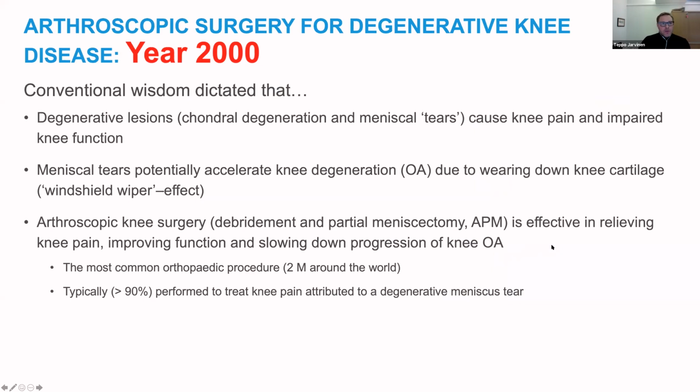I will first take you back to year 2000 and tell you how the scenery looked at the time. Conventional wisdom dictated that degenerative lesions about the knee, meniscal tears, were causing knee pain and impaired knee function. It was even believed that meniscal tears could potentially accelerate knee degeneration or OA due to wearing down knee cartilage. It was even proposed that there is a kind of windshield wiper effect where torn pieces of meniscus would eventually wear down the knee cartilage.